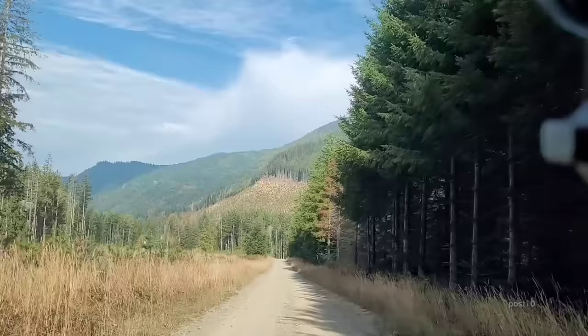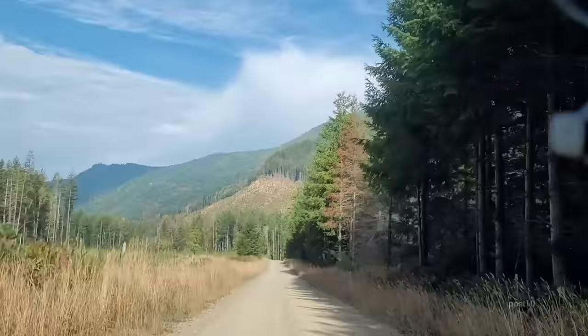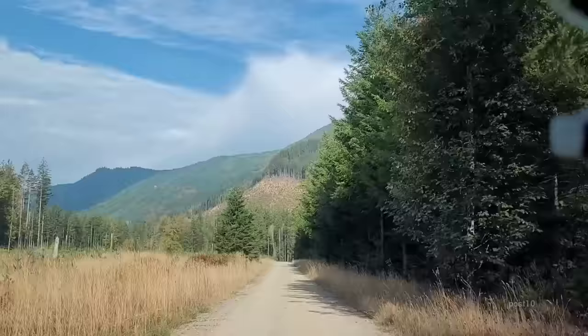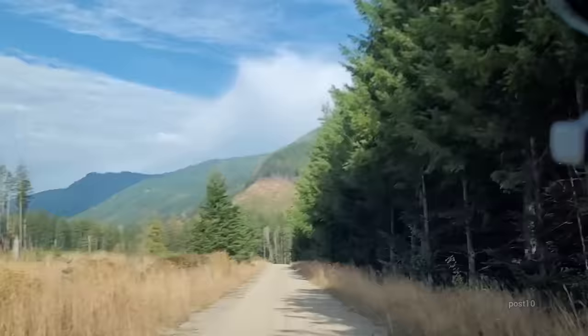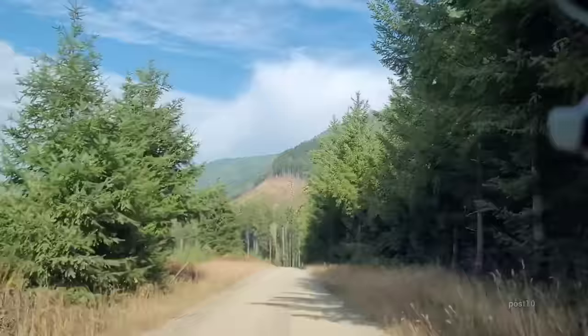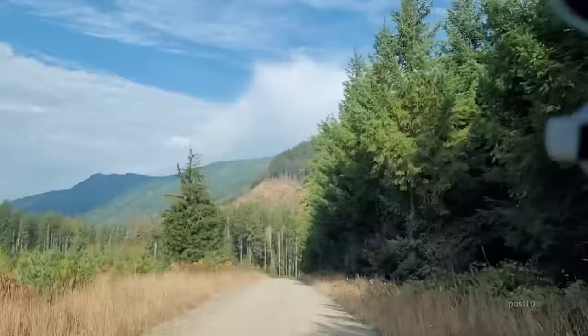Take a look at this. How do you think they log a hill that steep? And you can also see they replanted it. From this far away, it's hard to tell, but it looks like the baby trees are already starting to grow. They've probably been growing for at least 5 years, maybe longer.